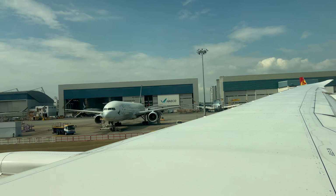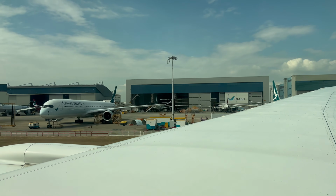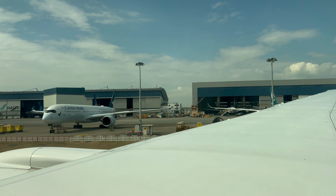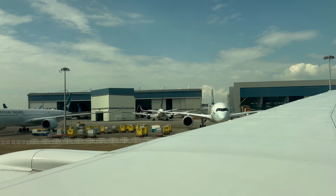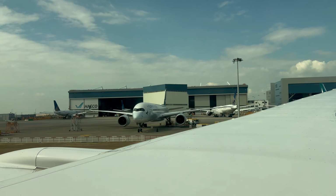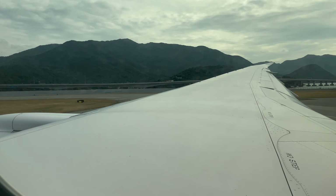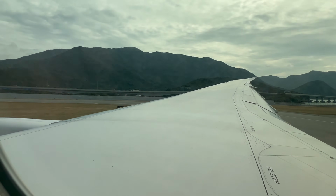So as we were taxiing over to runway 07 right for departure, we taxied by the HAECO hangars. HAECO is a company that does a lot of maintenance on airplanes. So as you could see kind of in the distance there, aside from the Cathay Pacific 777s and A350s, United does a lot of maintenance work out there. There were some 777s as well as I think there was a 787-9, so I thought that was kind of cool. And then eventually we took off from runway 07 right here at Hong Kong, beginning our 1 hour and 13-minute flight to Taipei.